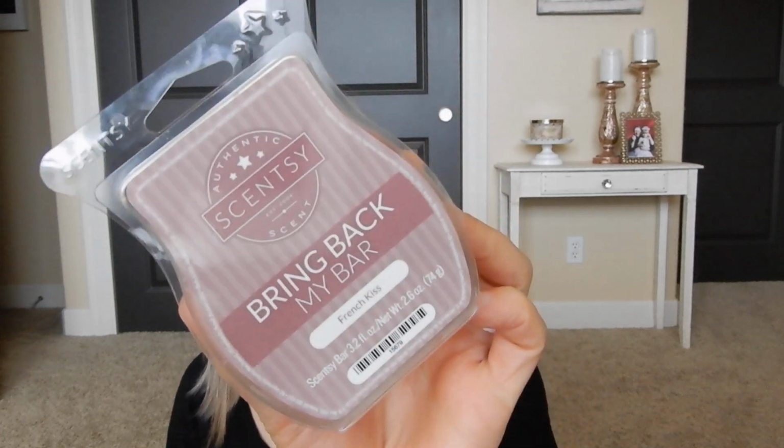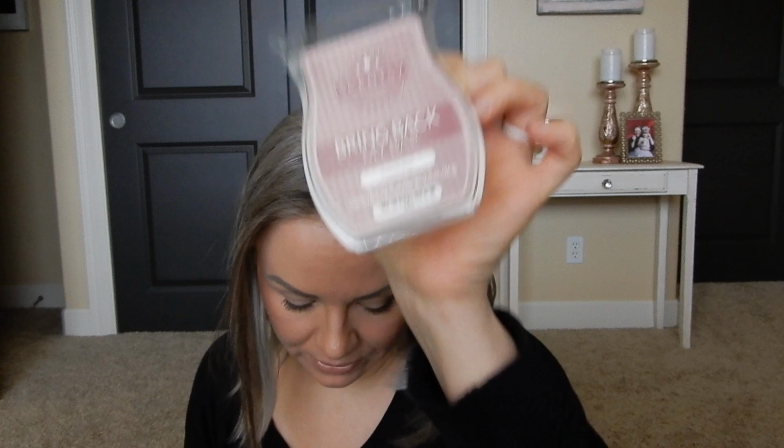French Kiss, Bring Back My Bar. Basically a delightful dupe for Bath & Body Works Brown Sugar and Fig. If this ever comes back, I will hands down, yes, absolutely purchase it again. And best news ever, guys. Happy Birthday is coming back in June, apparently, for Bring Back My Bar.